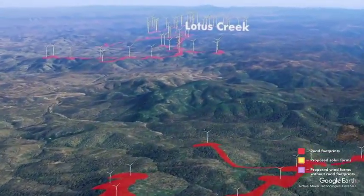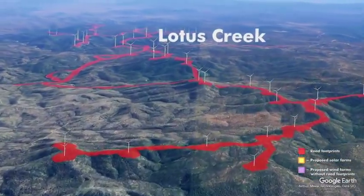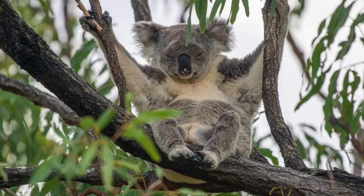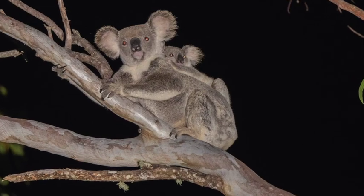Coming into Lotus Creek, there's 2 dozers in there right now. I hope to be down there soon, photograph this. A complete disaster, should not have been approved. Highest density of koalas in Queensland, highest density of greater gliders in Queensland. This should be the Great Koala and Greater Glider National Park of Queensland.